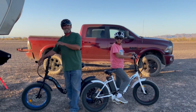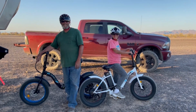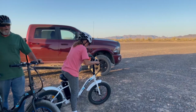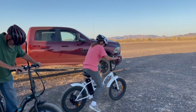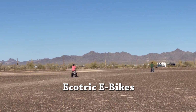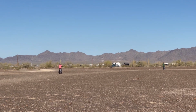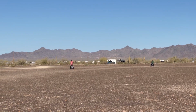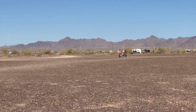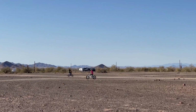Okay, so how do y'all like your Ecotric bikes? I like them a lot. Love it. Yeah? Yes. Absolutely. Don't they look so happy? Let's go ride. There you go. They just got their new bikes. As soon as he saw ours, he said we gotta have some of those. She's like a little girl on a new bike.